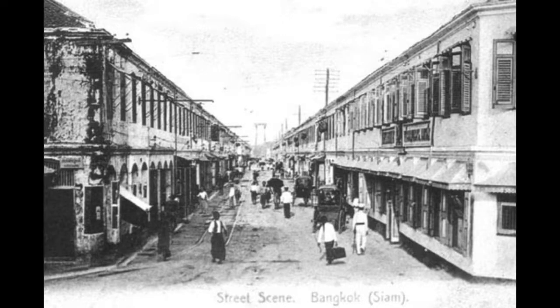Rowhouse is a type of architecture that is versatile and has been used for many functions, such as a residence, a shop, or an office. It has been considered a building block of most Thai towns and remains one of the commonly built architecture in Thailand, as well as in many tropical Asian countries.